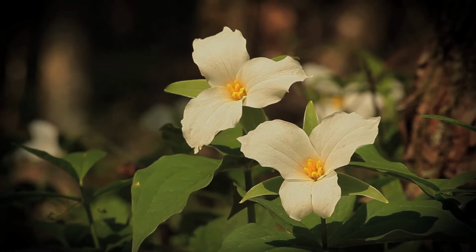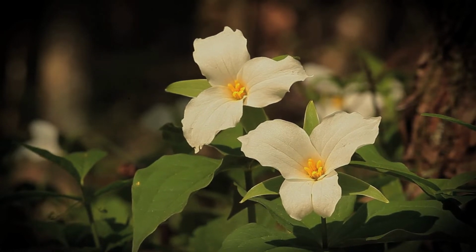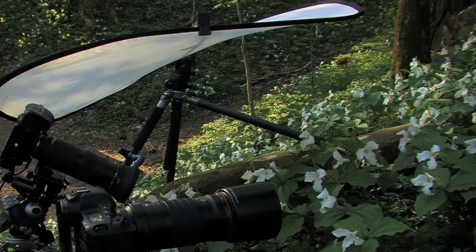But again, because you're shooting wildflowers, you're shooting close-ups, you can have some control over that lighting because you can control that little space that you're shooting in. There are a lot of things you can do. You can buy ready-made diffusers or diffusion umbrellas. Now, most of the time when I do wildflowers or other macro work, I have a 180 macro lens, so I pretty much start there. I also have a 100 macro, but I use macro lenses.